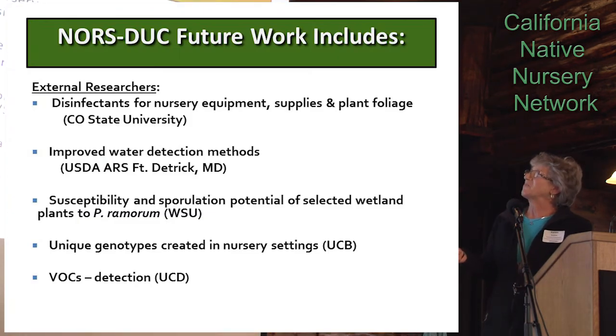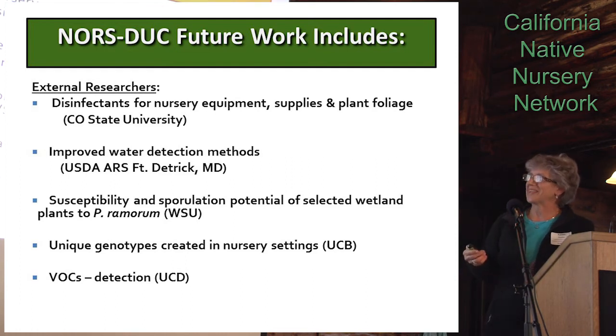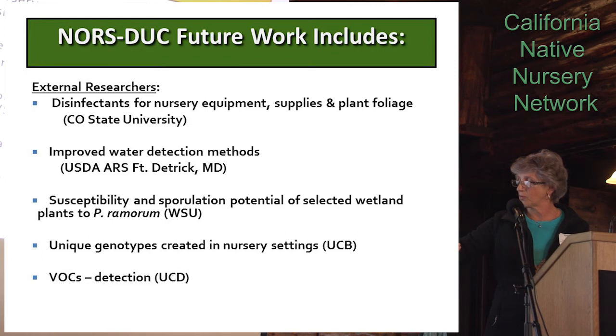Just very briefly, disinfectants for nursery equipment, these are future projects. There is no control for Phytophthora ramorum, and as they were mentioning about equipment transporting clods of dirt that are infected, one of my bigger concerns has been identified by Yana, up in the Humboldt area. She's identified that log harvesting equipment can transport clods of infested dirt, and they've been shown to be infected with the pathogen. If these heavy equipment are then put on trailers, also for firefighting, and shared between various counties, this is a mechanism for potentially moving Phytophthora ramorum around in the forested areas. We're looking at improved water detection methods out of Fort Detrick, Maryland.